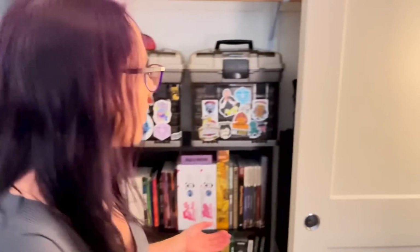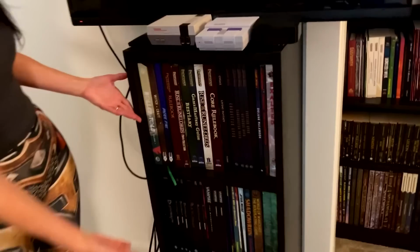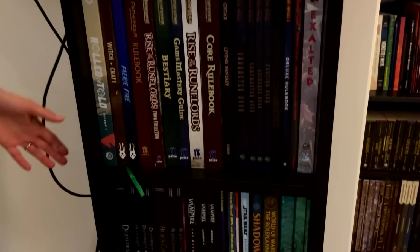So, the bookshelves. Yes, the bookshelves. We also have a collection of our D&D books. I mean, you're blocking half of it. I am, sorry. Here is the other collection. These are the more active ones that we use.